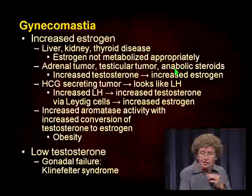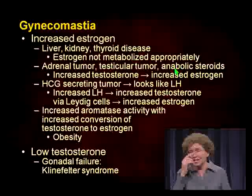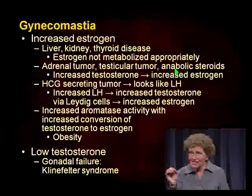This one, an HCG-secreting tumor. HCG has alpha and beta subunits. It looks just like LH.